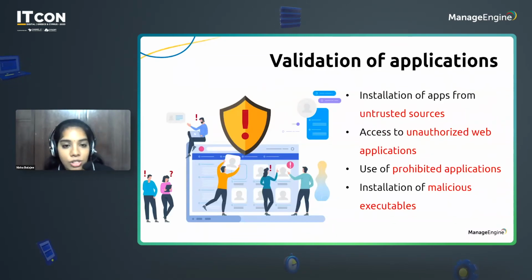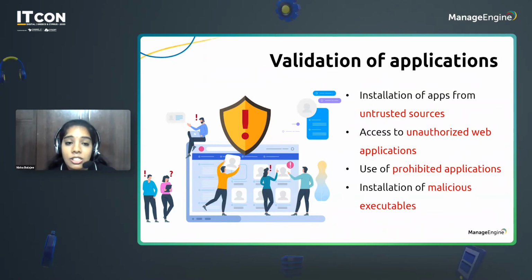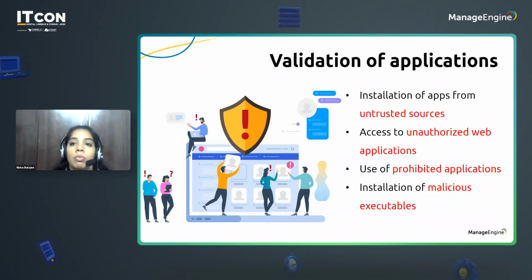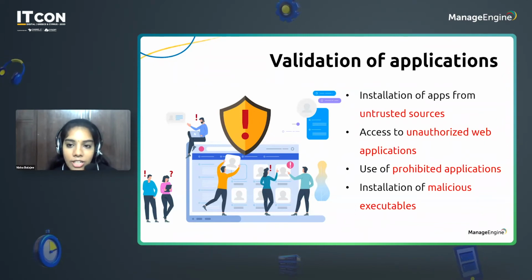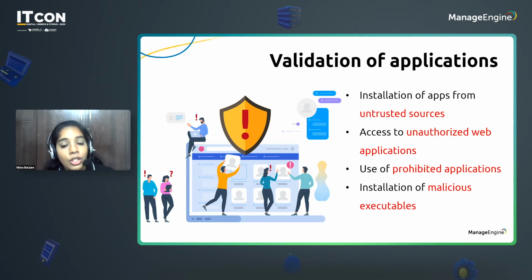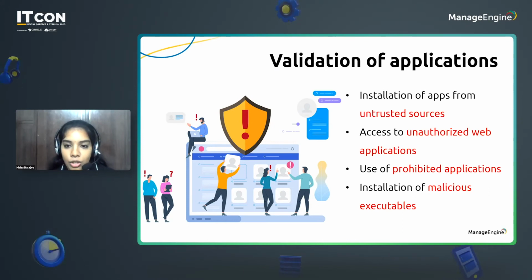Next major threat comes in the form of applications. Now, applications can cause a number of threats that you will have to constantly monitor and secure. As IT administrators, we choose which applications are safe and automatically install them on our employees' devices. But threats may arise when the employees install applications by themselves from unauthorized sources. Also, there are cases where you have security threats with certain applications and you would have blacklisted them from your network. So use of such prohibited applications or any malicious executables on employees' devices may pose serious security issues in your network.